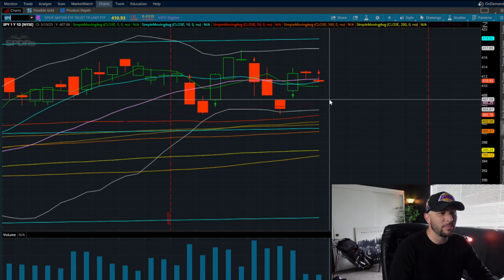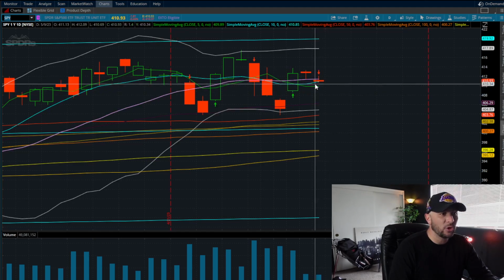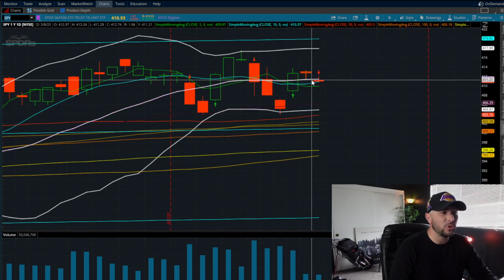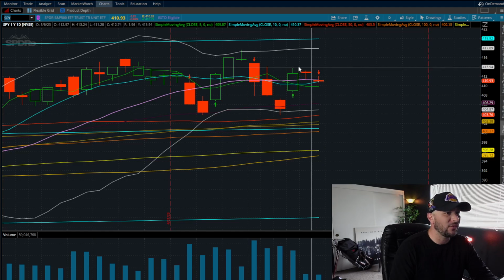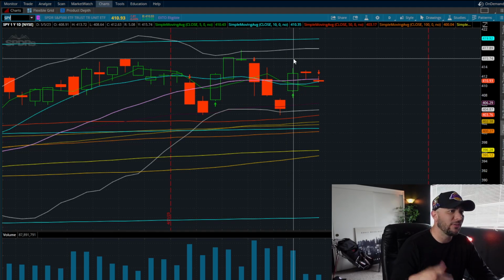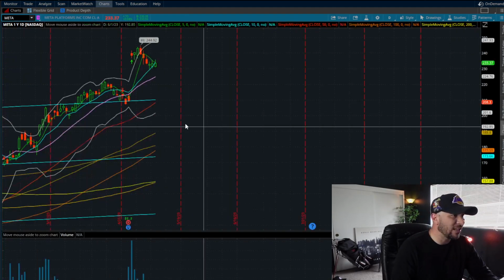This is going to be your big body trade that you're going to want to be in if you do play to the downside. If you're looking to play back up to the upside and wait for that to happen, if we do pop, what you're going to want to see is a break over 412 into 413.50s, and over 413, 414, we've got room to absolutely fly back into that 417 and 419.